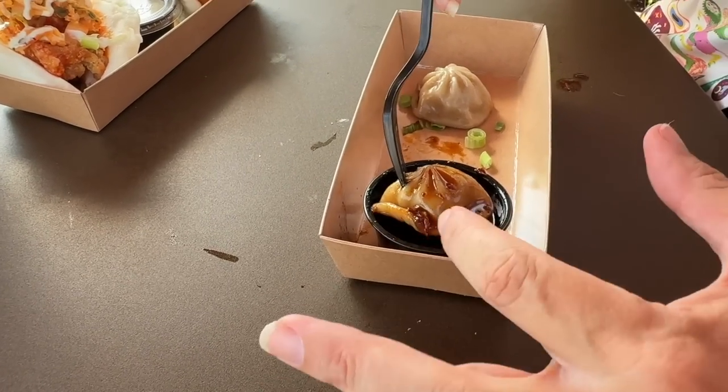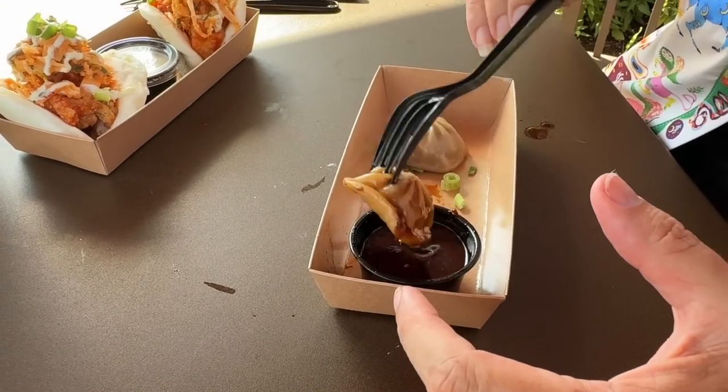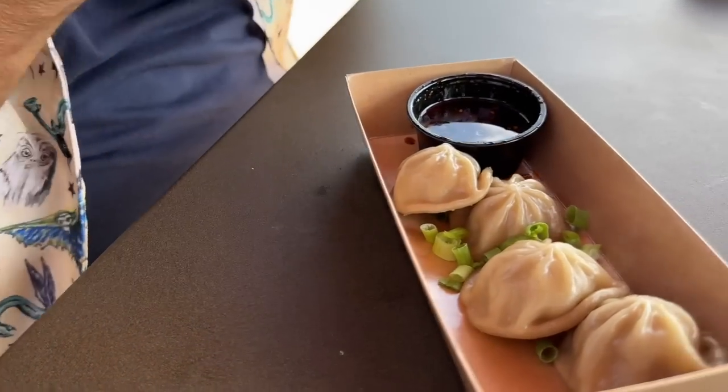Yeah, it's absolutely the sauce. I mean, God, you can give me a chicken nugget and I'll dip it in this and I'll be a happy girl. The dumplings are okay. I'm a little disappointed in them, to be honest with you. The quality of the soup dumpling, I don't know, it's just okay. But I would order them again for that sauce any day.